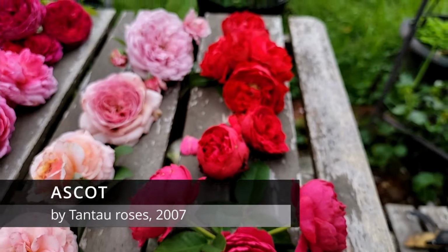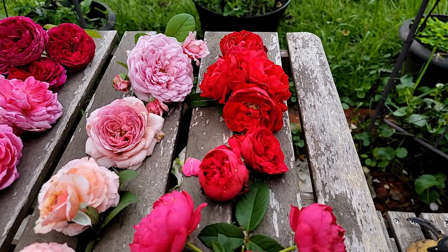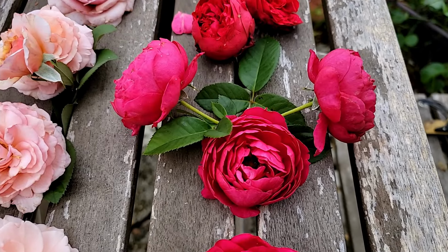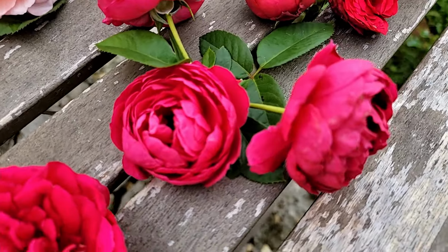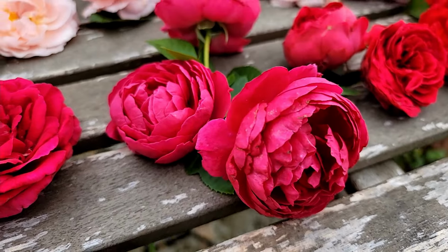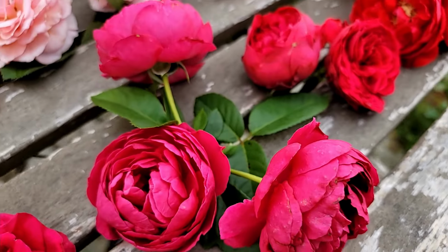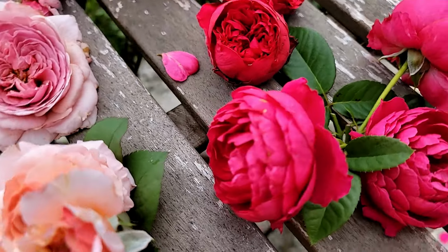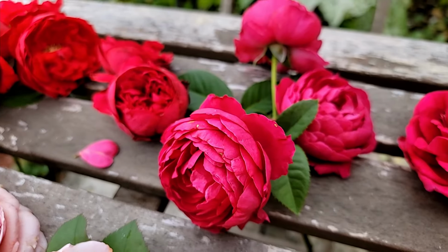So you see Ascot has the form of the Florentina, but in a very elegant red wine color. I would say it's a wine red color. Look at that, how gorgeous. But I probably will have to move this rose somewhere else because it doesn't bloom so much and it's right now in my prime spot, so that's unfortunate.